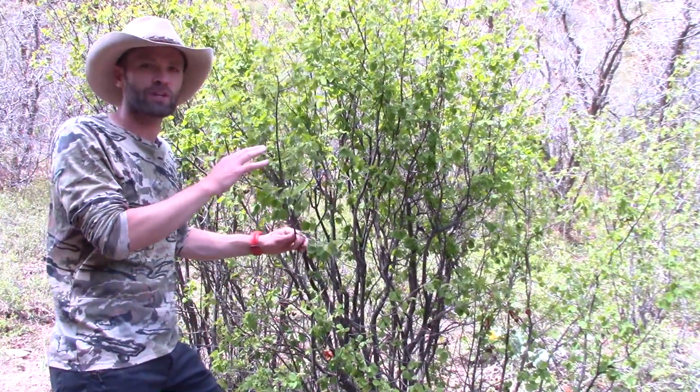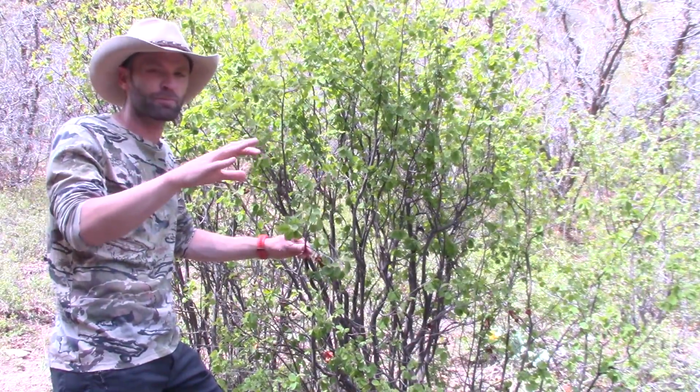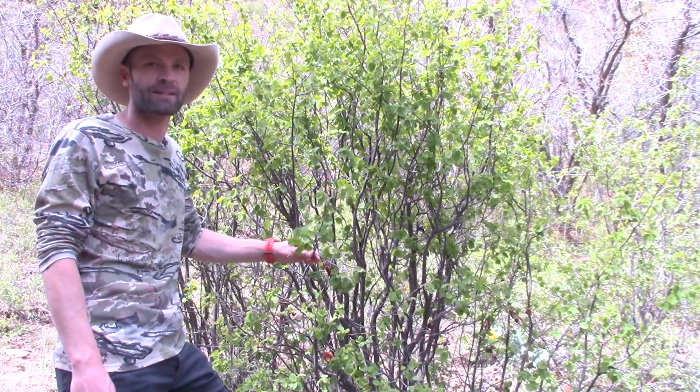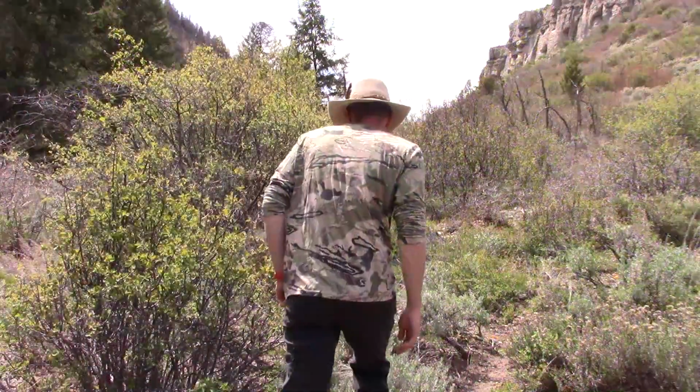So where I will focus on serviceberry is down in the bottom where it's intermittently dispersed within chokecherry. In that case, those can be very good sources for glassing up bears. So that's serviceberry.